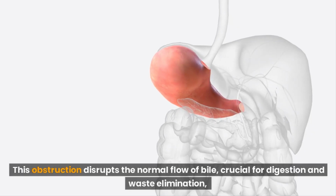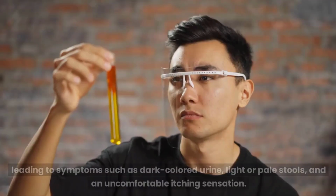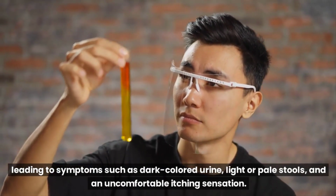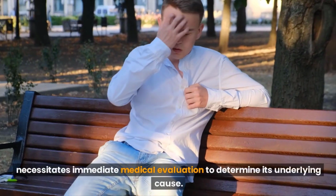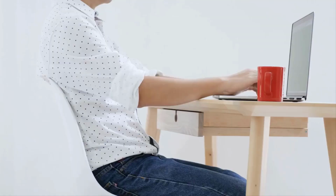This obstruction disrupts the normal flow of bile, crucial for digestion and waste elimination, leading to symptoms such as dark-colored urine, light or pale stools, and an uncomfortable itching sensation. The appearance of jaundice, especially in conjunction with other symptoms, necessitates immediate medical evaluation to determine its underlying cause.